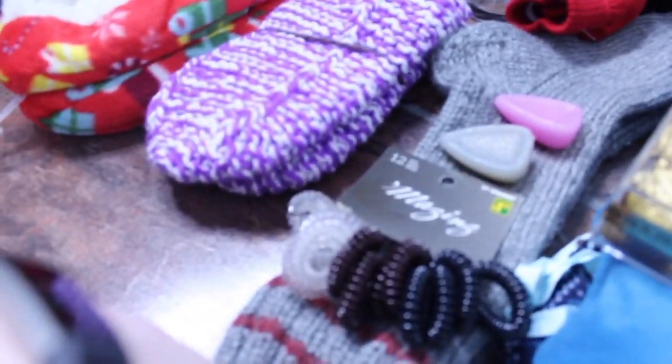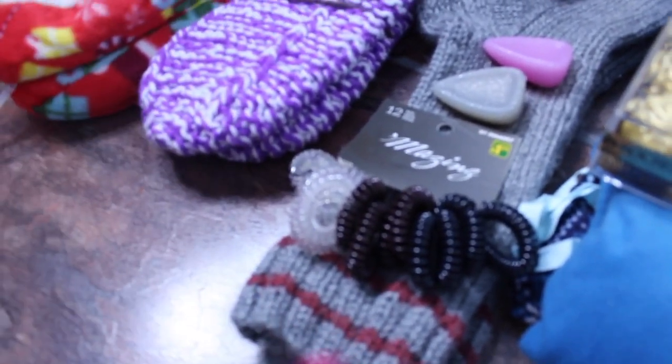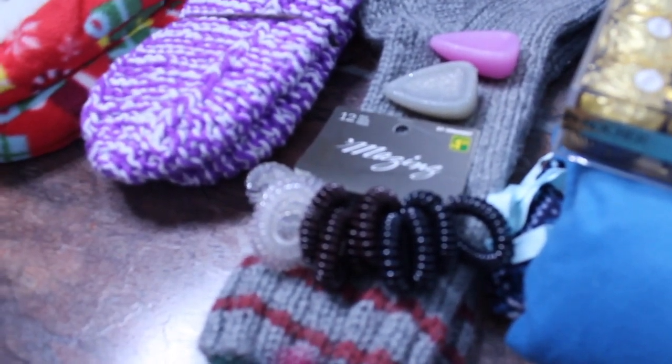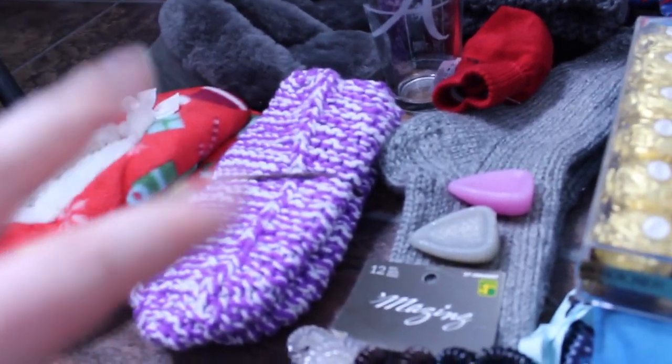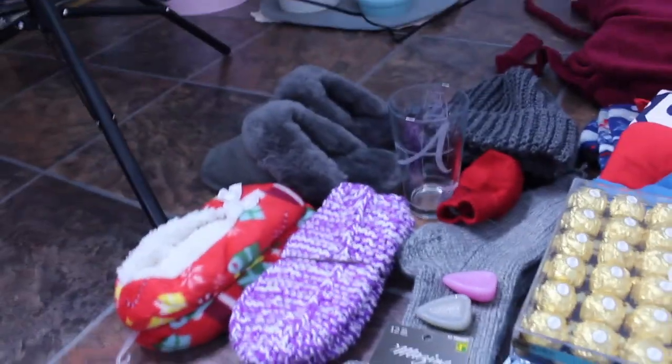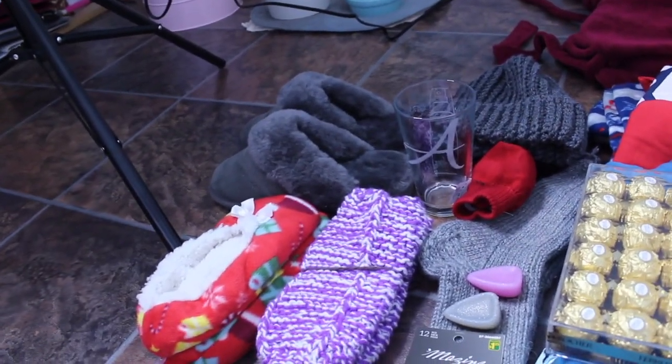These socks are probably one of my favorite gifts this year. This came from our neighbors. She knits a lot of homemade socks. These are the closest thing to homemade grandma socks I've had since grandma died. So I'm super excited to have those in my life again.